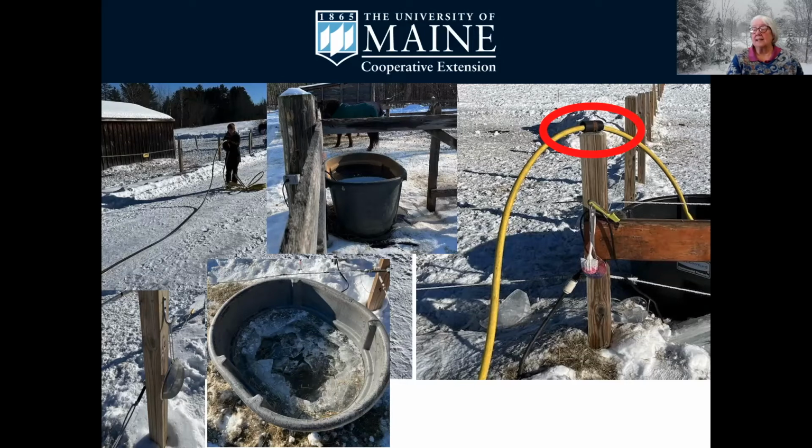And the yellow hose with the red circle just shows that someone put a metal piece of pipe on top of the fence post. That was so they could feed the hose through it every time they dragged the hose out and filled the water trough. We thought that was a pretty nifty idea.